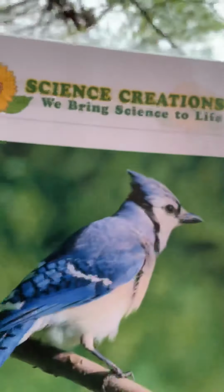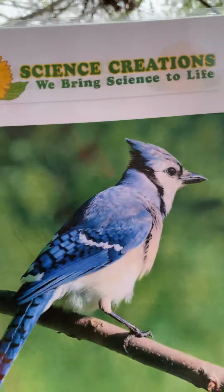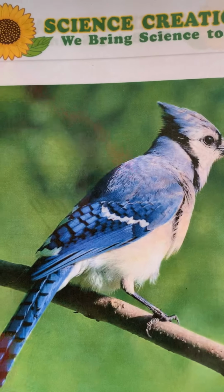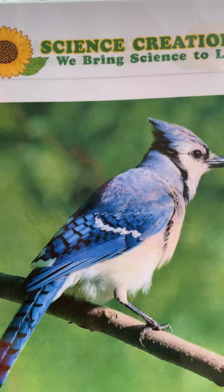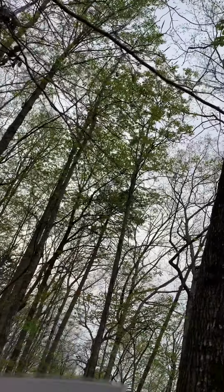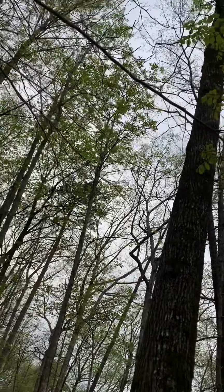Now you can tell what type of bird it is based off its markings. Its markings, you're looking at the color and the location of the color and the pattern of where different markings are, okay? So this first one is very common that you might see in your backyard if you live in Georgia, is a blue jay. A blue jay. We're gonna go over some common birds that you might see in your backyard.